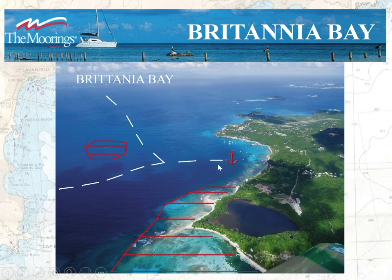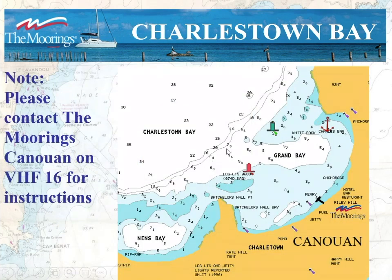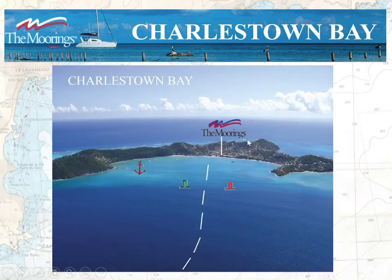From Britannia Bay, we move on south down to the island of Canouan. As you approach Canouan, you come into the two markers and you come into Grand Bay, also known as Charlestown Bay. You come in through the channel markers and you can anchor anywhere off the Tamarind Beach Hotel. The Tamarind Beach Hotel has a dinghy dock which you can tie your dinghy to. They also serve breakfast, lunch, and dinner.